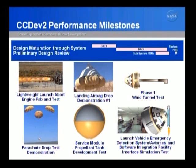Pratt & Whitney Rocketdyne is developing a lightweight version of the abort engine. We'll fabricate that and fire it. More landing bag air drop tests. This time we'll add horizontal velocity in addition to vertical velocity so we can simulate landing on parachutes. We'll be doing wind tunnel testing initially with the spacecraft as shown there, and then once we select the launch vehicle, we'll add the launch vehicle to those wind tunnel tests.